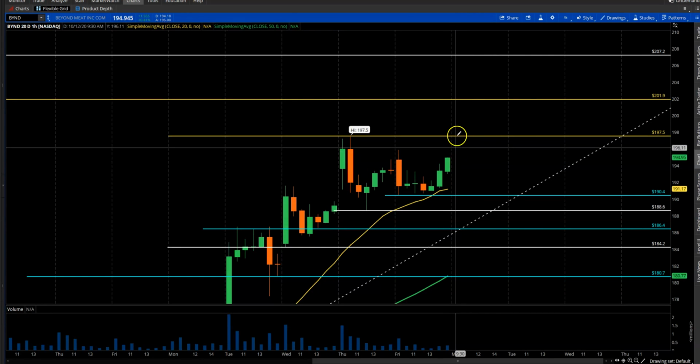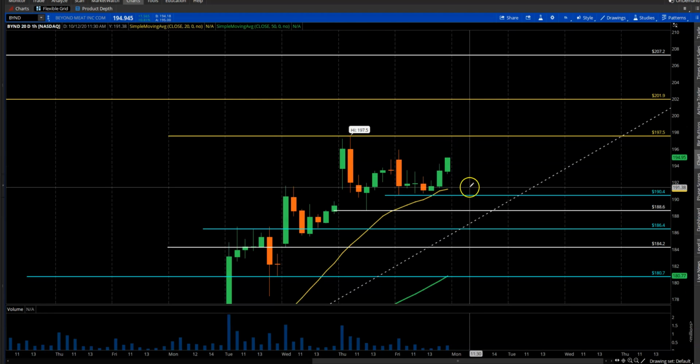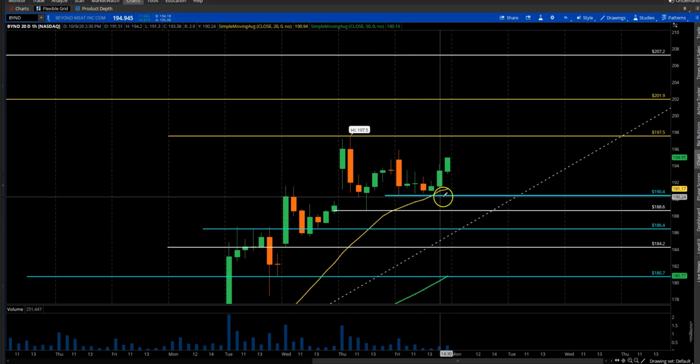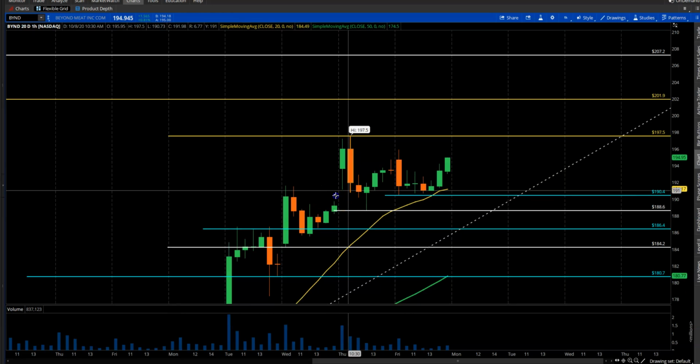But if that move fails and we suddenly see a move back down and the breakdown from 190, and you can see it held the 190 level all throughout Thursday and Friday, right? So that becomes a nice intraday level to watch if you're playing the upside, and see if it holds that level. But if it does not, hey, this can definitely quickly go down towards 186 or even lower to 184, because the next heavy support is not until the 184, 180 level in the intraday time frame.